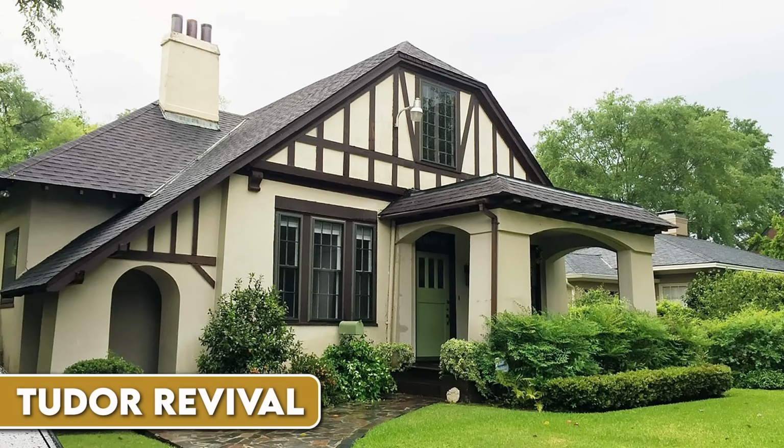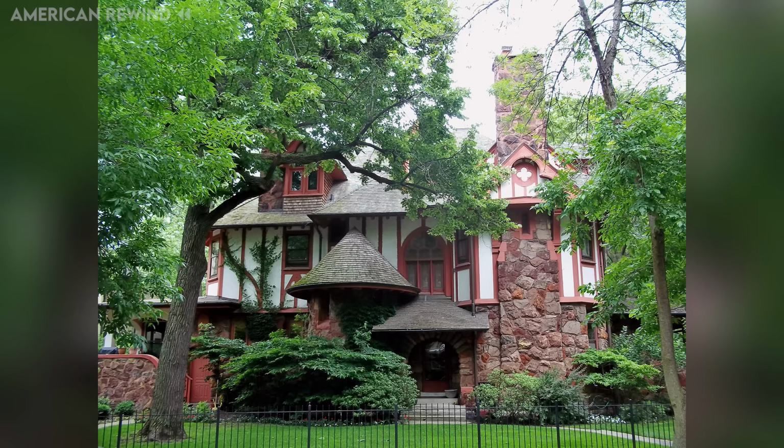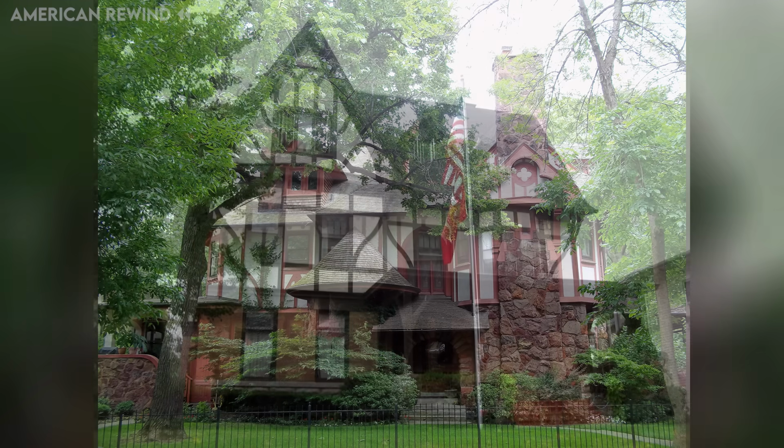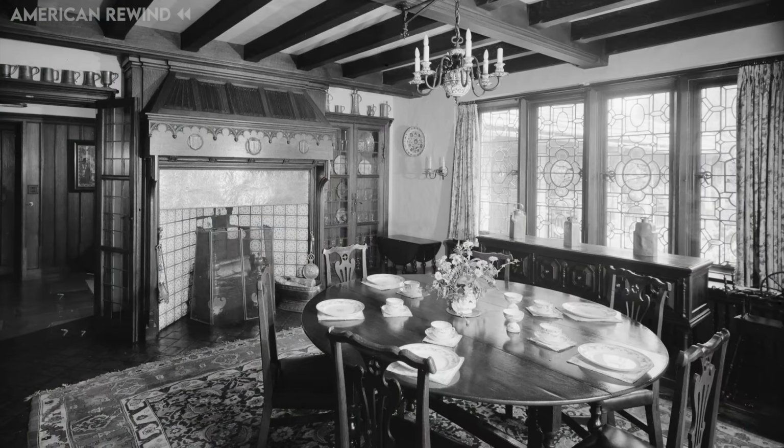Tudor Revival architecture, also known as Mock Tudor, became popular in the United States in the early 20th century. Inspired by medieval English homes, it featured steeply pitched roofs, decorative half-timbering, and tall brick chimneys. Wealthy Americans in the 1920s and 30s favored Tudor Revival homes, especially in suburban neighborhoods. The style was associated with Old World charm and craftsmanship, making it appealing to those seeking a historic aesthetic.